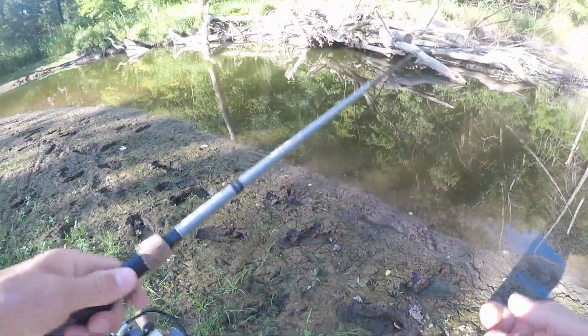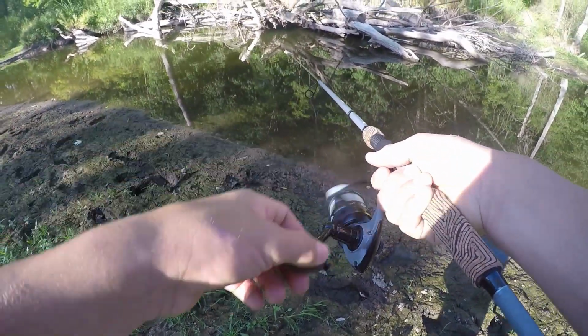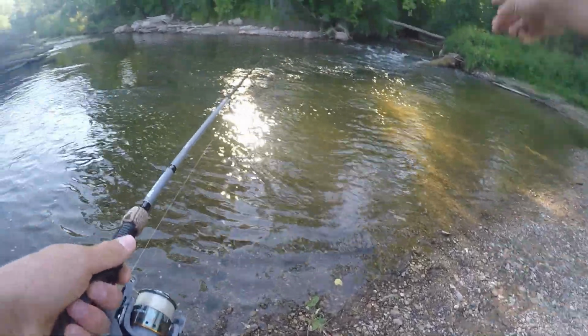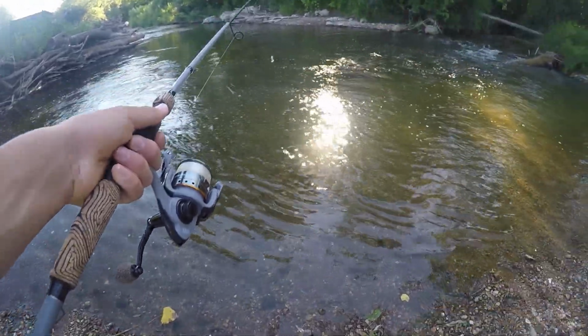I've never seen this river this low before. I'm standing right now where there would usually be maybe 1.5 feet, 2 feet of water. This is crazy. Ooh, alright, this looks like a really good spot right here. We got a ton of moving water going into this slow-moving pool right here. Let's see if we can catch any fish here.